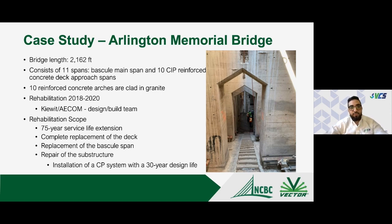And in 2018, it was decided to rehab the bridge and extend its service life by 75 years overall. So as part of that work, Kiewit and ACOM were selected as a design build team to carry out the work. And to do so, the entire superstructure, the deck, was completely replaced. It was just in very, very poor conditions.